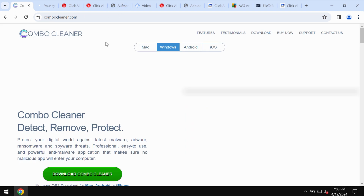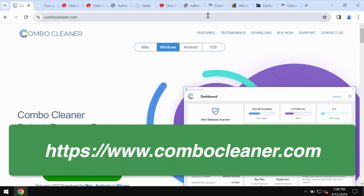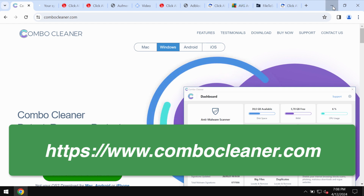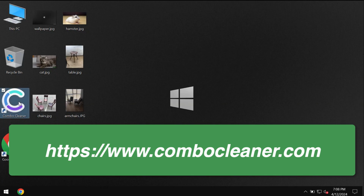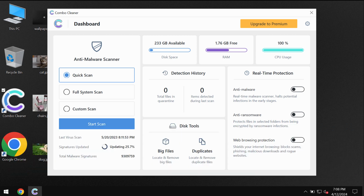Now, I also recommend you to additionally investigate your system with Combo Cleaner. Combo Cleaner can be found on the official page combocleaner.com. So download the software, install the application, and then once it is successfully installed, start thoroughly researching your system. Combo Cleaner will help you to effectively detect and eliminate other infections from your device.